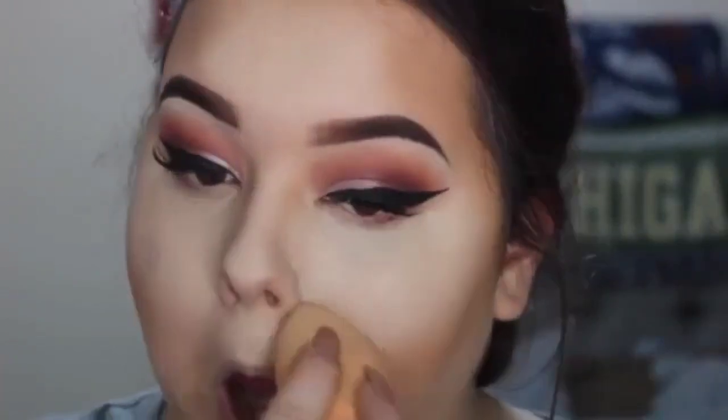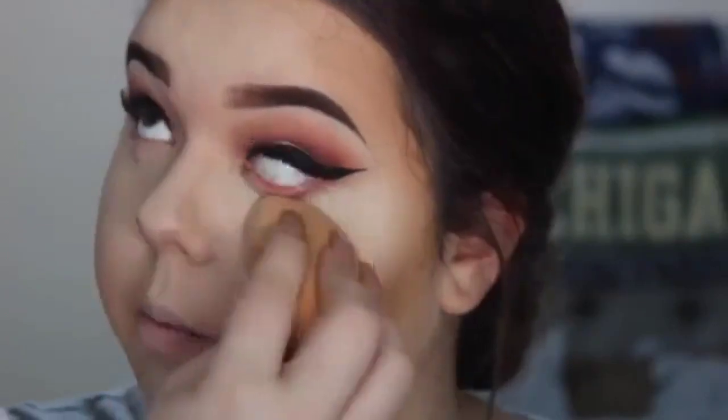And like I said, I'll admit, cream contour and highlight looks a lot better. It makes your makeup look a lot more flawless. But it just takes more time and blending versus just throwing on a bronzer and some highlight, you know what I'm saying? So you blend that out, put it out like so.